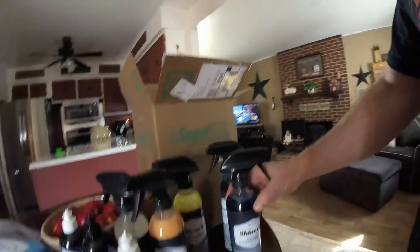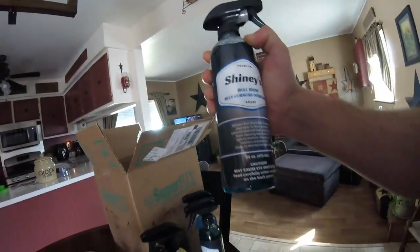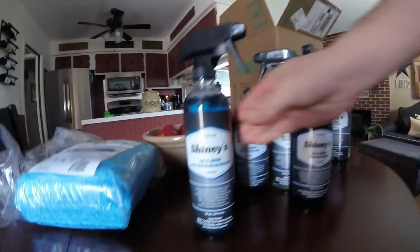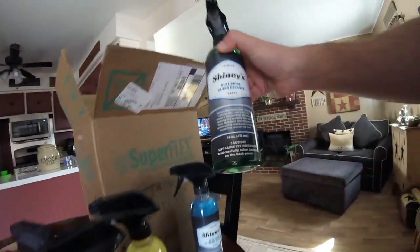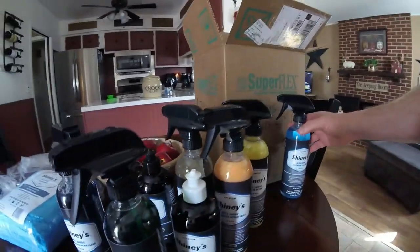Alright, and what else do we get? We got degreaser right here. I think you can cut this too, and so you could probably make another bottle on it. Depends what you want. That's pretty cool. And then we got some glass cleaner. Always good to have some auto glass cleaner. Good to keep a good stock of that.